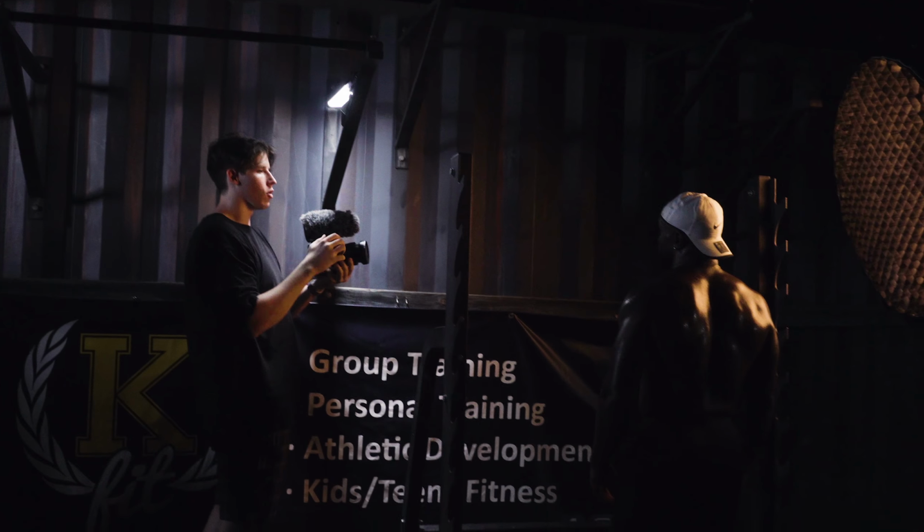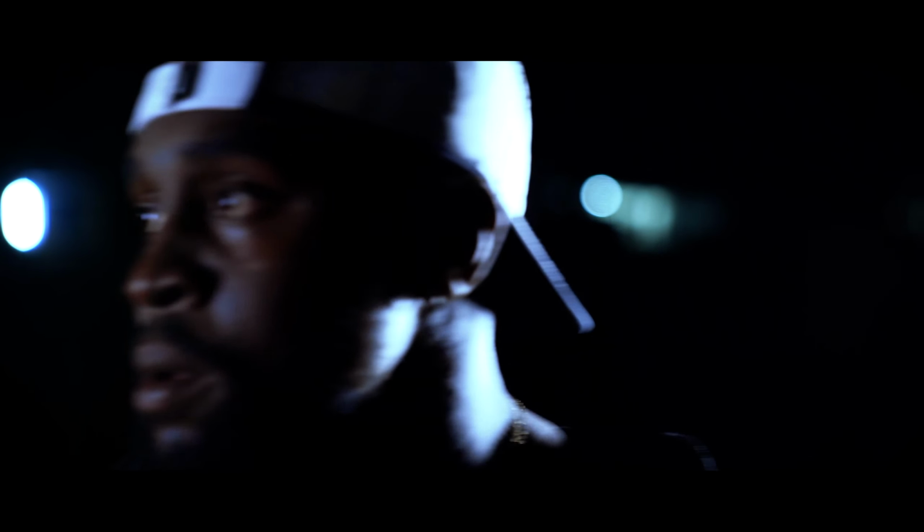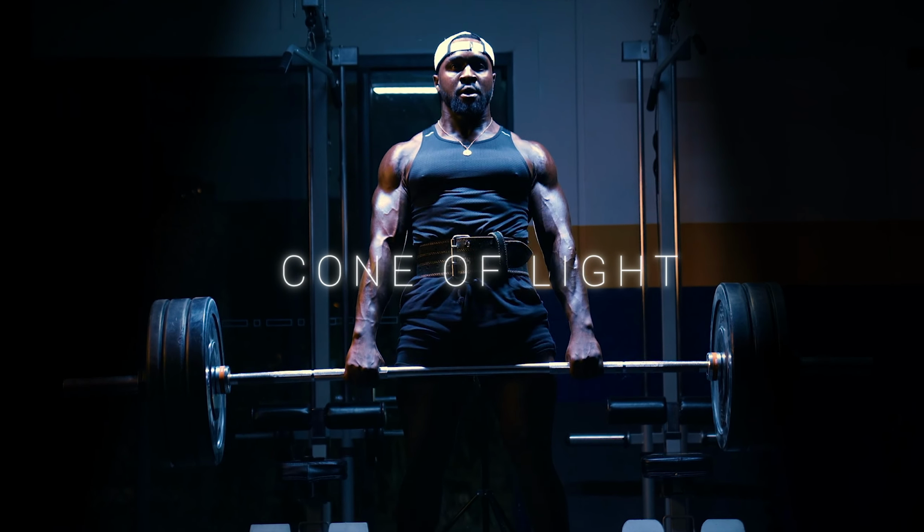So another technique we used for the interior was we lit everything top lit. We turned off the house lights and we stuck some lights to the ceiling because we don't want everything to be bright. We want to just focus like a cone of light right on top of the subject. And to do that, we literally taped these lights to the ceiling. And you may be wondering, why top lit?